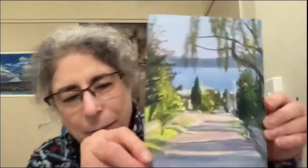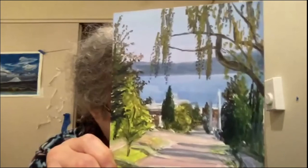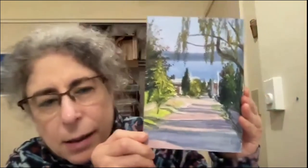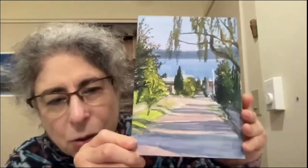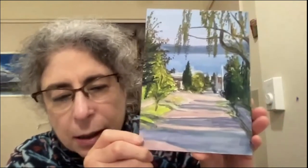Okay, so this is my new little painting. Yeah, Pearl, type it in the chat before we end. Oh, okay. So this is just a new little one. I'm out in Seattle now, and this is one of the streets that I walk up and down, and this is on gouache. So in terms of the flowy feeling, you can see it in this little piece. Beautiful, Pearl. So yeah, it's fun.